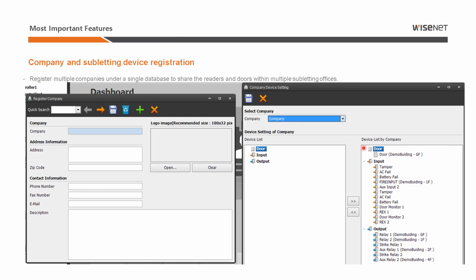The software supports multiple sub access control settings. For example, you can have a tower of 50 floors and every 10 floors is sublet to different companies. So you can have one master software and have sub settings for each company. You don't need to have separate licenses or separate servers. You can manage different companies from one system itself.